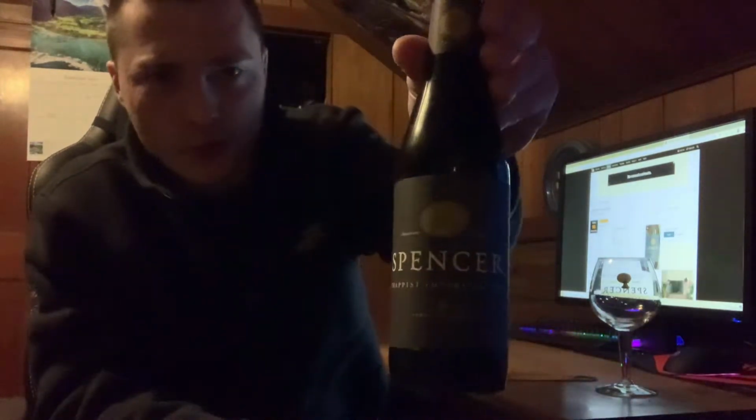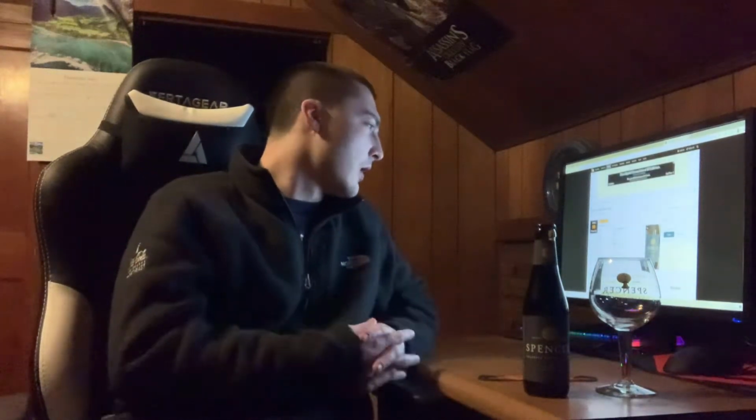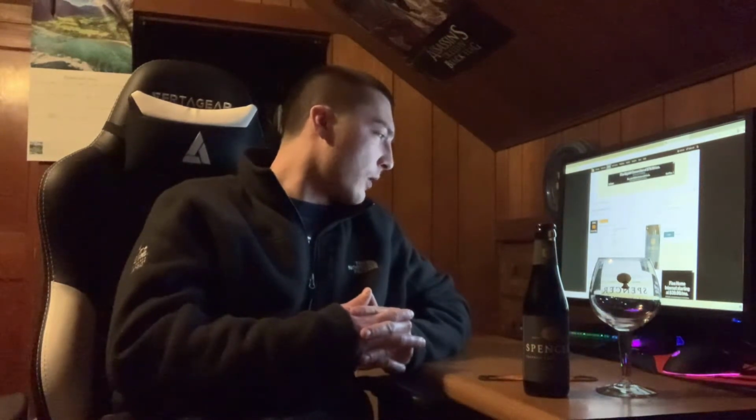This is Spencer Trappist Imperial Stout, and I got Beer Advocate pulled up here. So score on Beer Advocate is 90 for outstanding. Style is a stout or a Russian Imperial. ABV 8.7% from the Spencer Brewery out of Massachusetts, United States. Availability is rotating/seasonal. Notes: it says a massive roasted malt forward American Trappist takes on the Anglo-Russo Imperial Stout tradition.